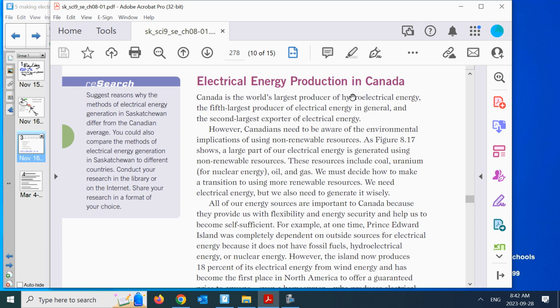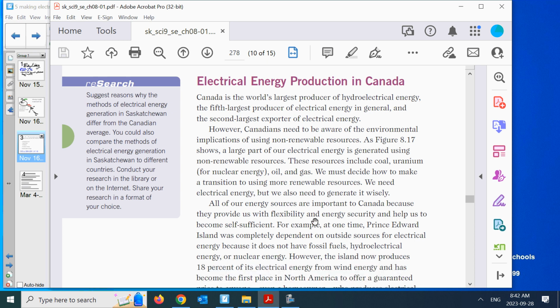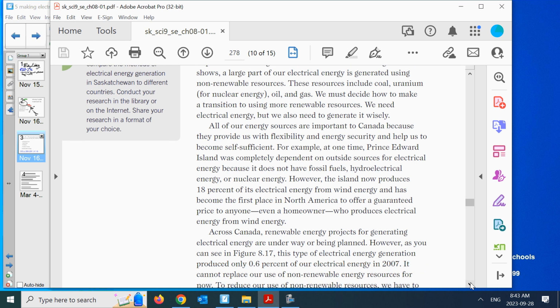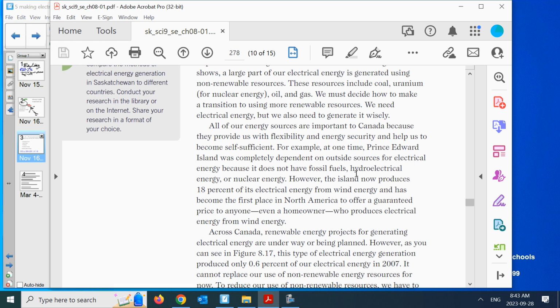So, electrical energy production in Canada. We had taken a quick look at this the other day, but all of our energy sources in Canada are important because they provide flexibility and energy security to help become self-sufficient. For example, at one time, PEI was completely dependent on outside sources for electrical energy because it doesn't have fossil fuels, hydroelectric energy, or nuclear energy.